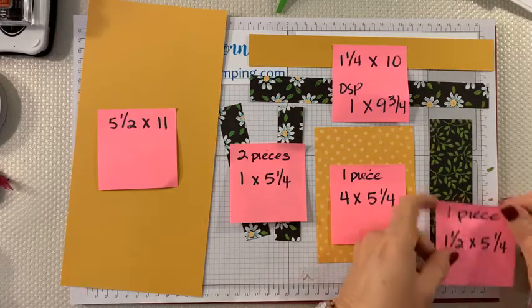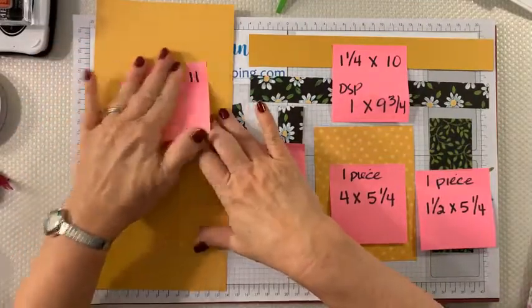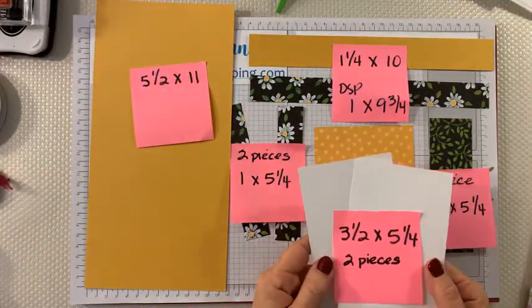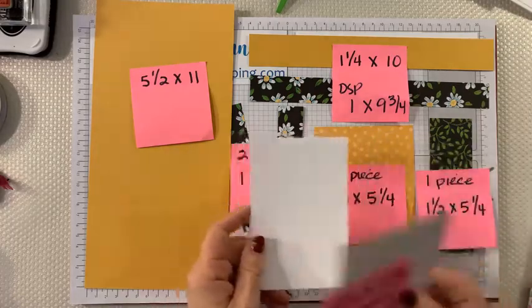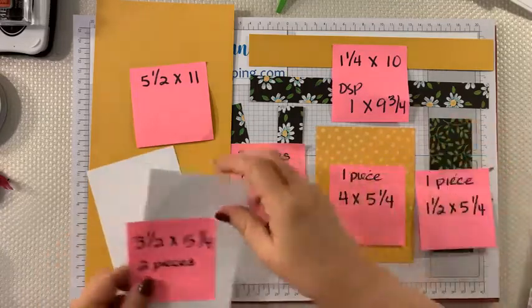This piece is 1 1/2 by 5 1/4. I'm gonna scoot this up here a little bit. And then you're also gonna need 2 pieces of Whisper White that are 3 1/2 by 5 1/4. And you're gonna need 2 of those.